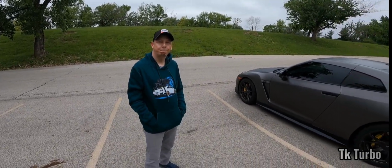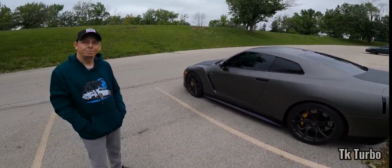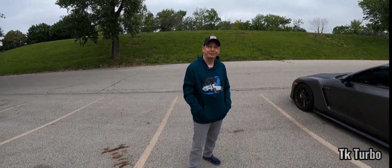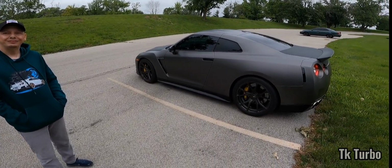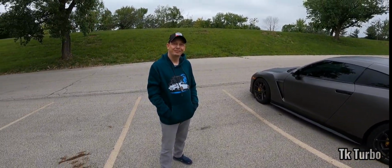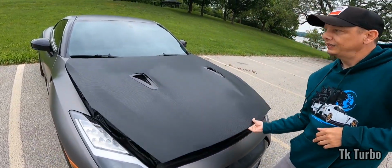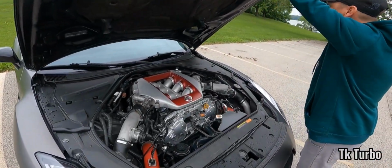Absolutely. And this is a car you always wanted, even though you were already familiar with Nissan Z cars. But I'm a big fan of the Z's as well. But you know what? I'm also a fan of these too, especially from the Skyline era. So Ryan, what modifications have been done to the GTR?